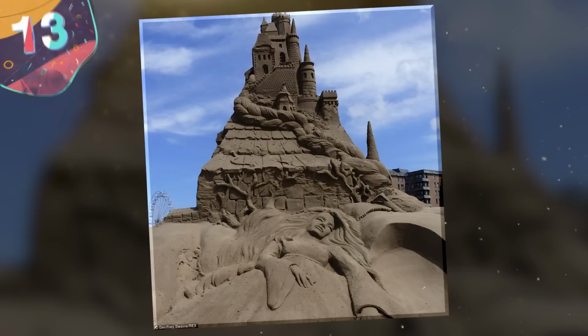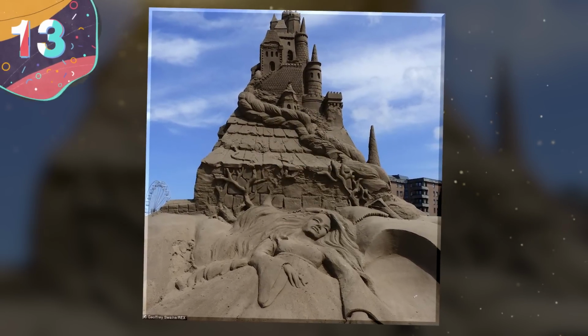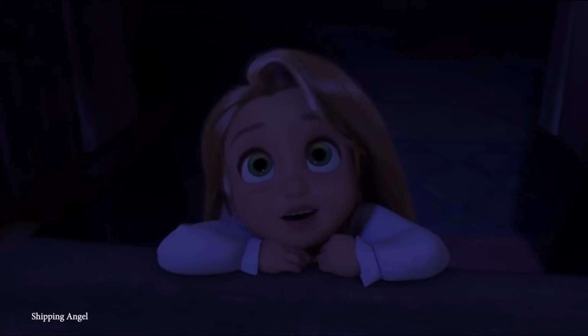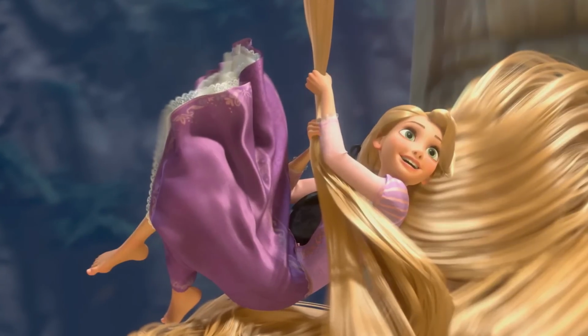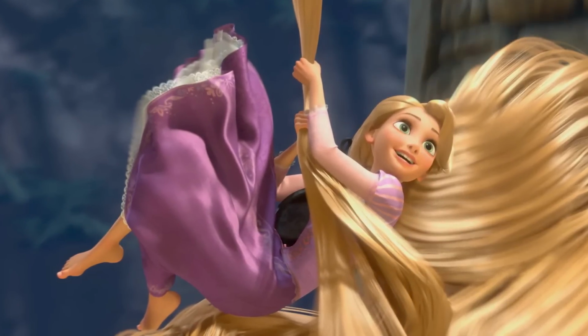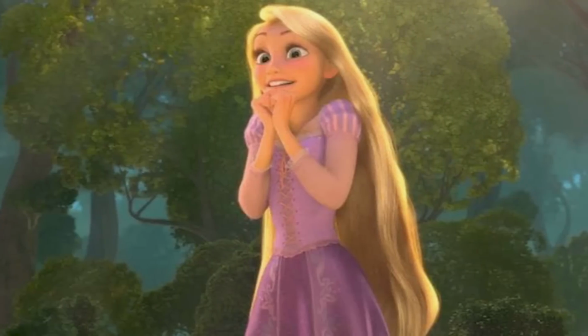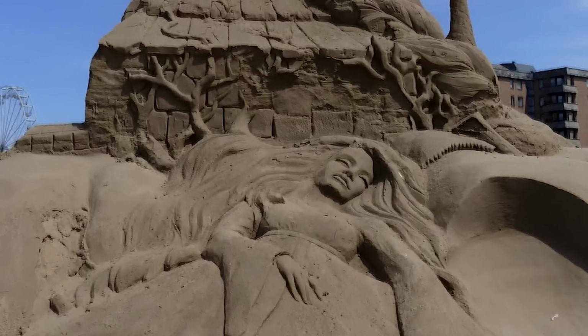Number 13. Rapunzel. It was Goethel of the Brothers Grimm tale Rapunzel who uttered the words that have now been etched not only into history but our collective minds forever. Rapunzel, Rapunzel, let down your hair so that I may climb the golden stair. And let down her hair she did, because that's exactly what's being depicted in this epic sandcastle.